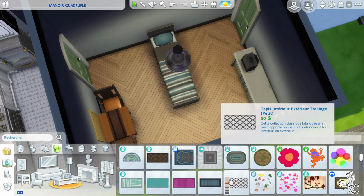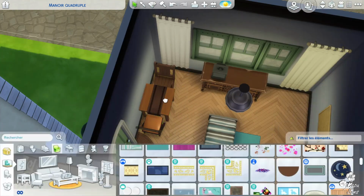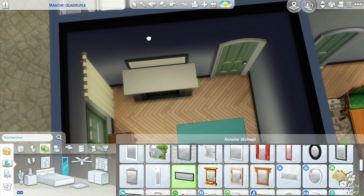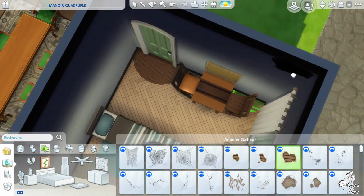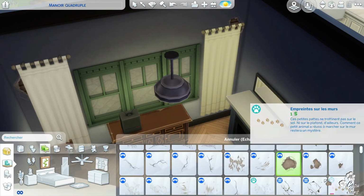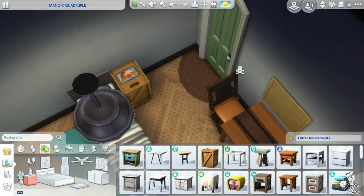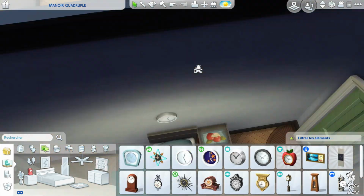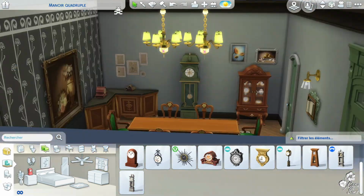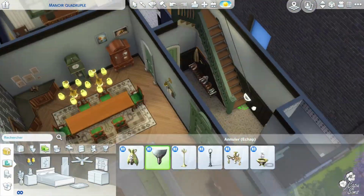And now we're making the housekeeper's room. I told you I want it to be really run down, and you'll see it later. I'll put another flooring. I add some decals from the Vampire Stuff Pack, and so on to make it look worse than it really is. And yes, that's fun.